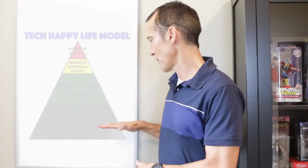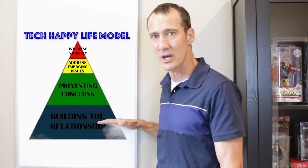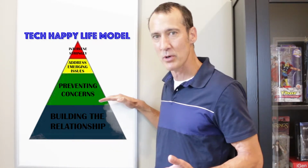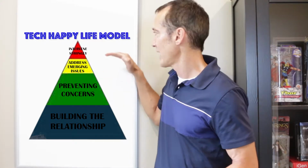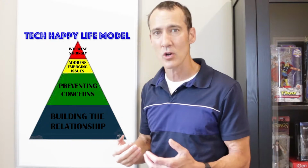So today we're going to be covering the last level of the Tech Happy Life model, which is the red light level. As you recall, there are 4 levels of the Tech Happy Life model. On the bottom we have the foundation, which is building the relationship, the most important part of the model. Then we have the green light level, you go up 1, and that's preventing problems from emerging to begin with. The yellow light level is what to do when problems start to emerge. And today we're covering the red light level, which is intervene in a stronger fashion when more serious problems arise.